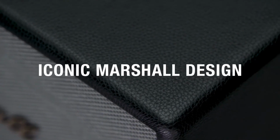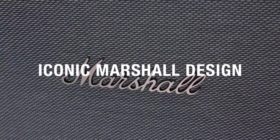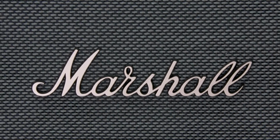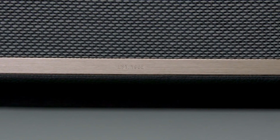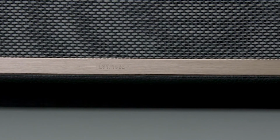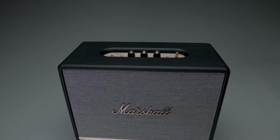Classic Marshall details such as a textured vinyl covering, salt and pepper fret, and the iconic script logo adorn this speaker's sturdy wooden frame. A brass plate located on the front of the speaker is proudly etched with the establishment date of 1962, a subtle nod to the brand's heritage and over 55 years of loud.